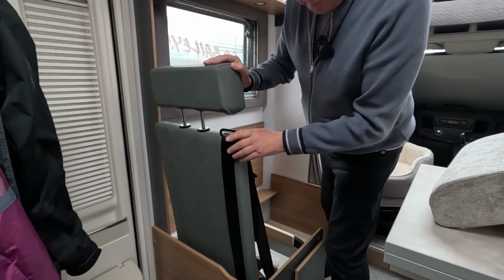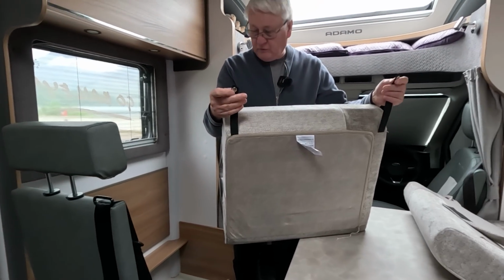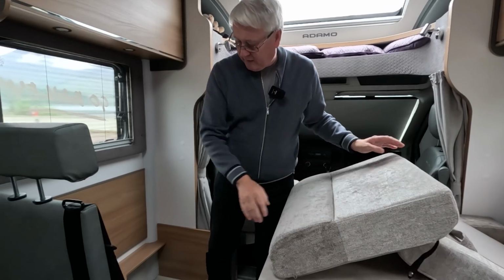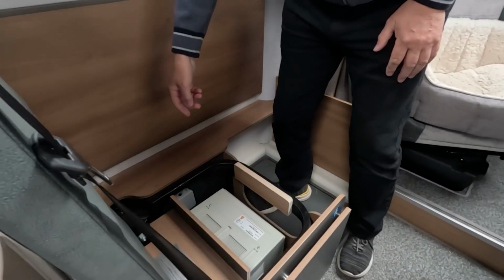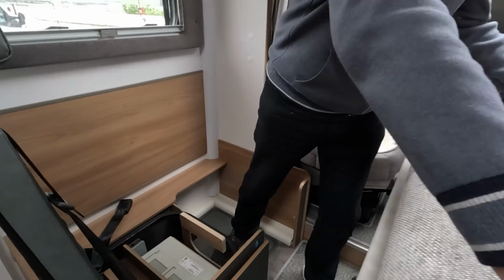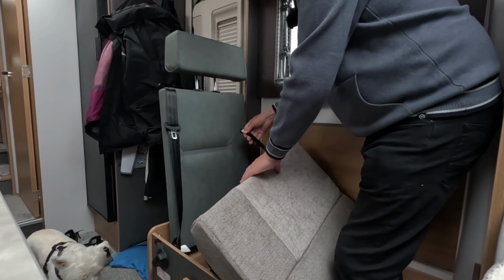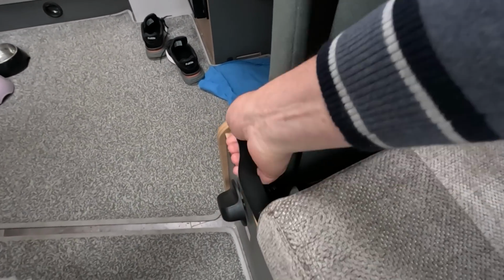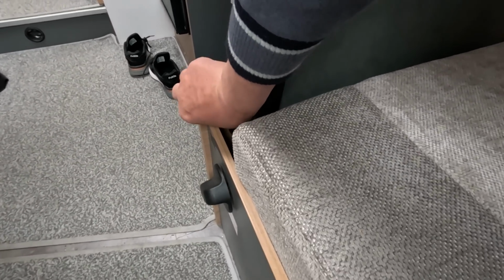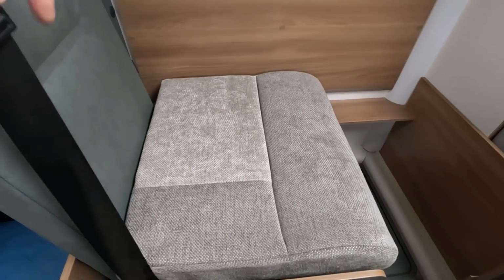So having got the seat back up, you now need the base with the hard back on it, and it's got two securing clips here as well. You need that, and the other thing you need to do before, this is the second time I filmed this, is to remember to get the seat belt out itself. So yeah, there's a couple of clips here, and that one clips down there, one clips down there, and this one clips like that. Push that back.